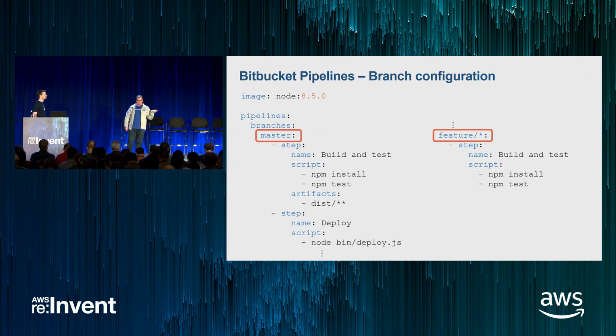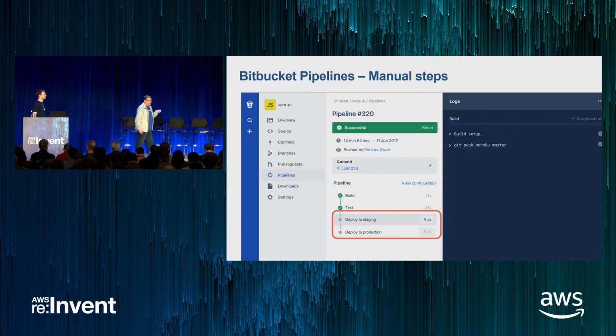And that takes us to something that's coming along, which is, first off, not everybody wants to deploy automatically every time a pipeline runs. So we do have manual step capabilities. Those deploy to staging and deploy to production steps would not run automatically. Someone has to go in there and click the button if that's desired.